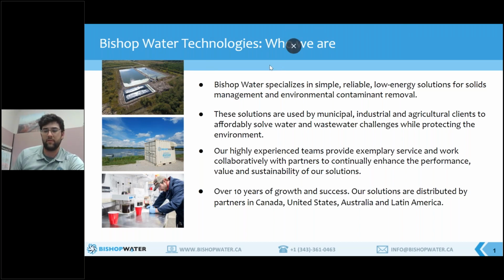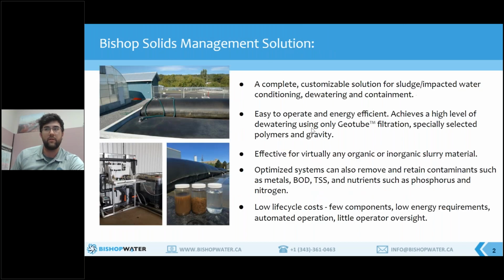Okay, just going to move on to the next slide here. So this one introduces our solids management solution. I don't know if everyone's had a chance to look at the abstract or not, but we're mostly focusing on metal leaching and acid rock drainage. The solids that are produced during treatment of metal leaching and acid rock drainage projects can benefit by being filtered out in these geotextile tubes. We're the distributor of the geotube product here.